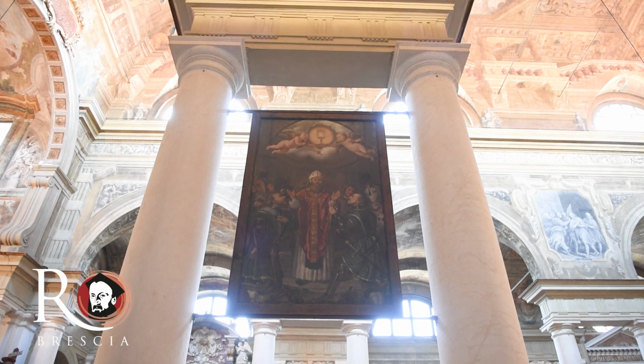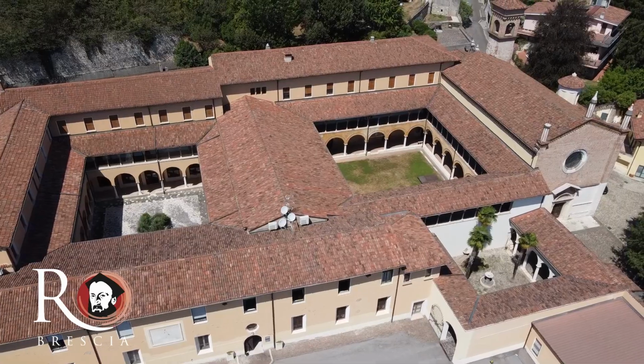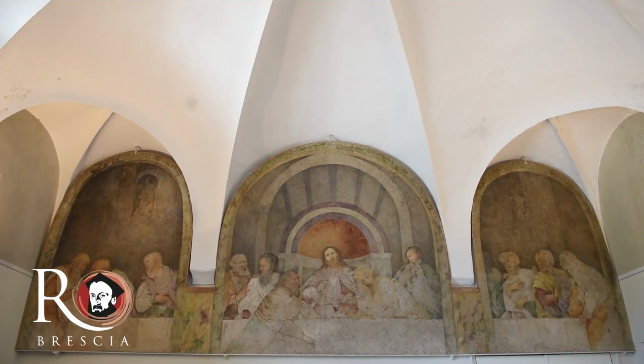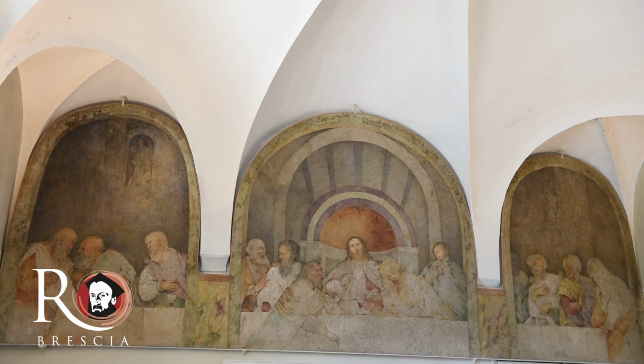In the heart of the old town, inside the San Cristo complex, we can admire the Last Supper in the refectory. A fresco from 1530, divided into 3 arches, shows the moment of the institution of the Eucharist.